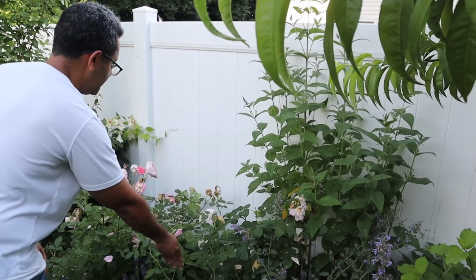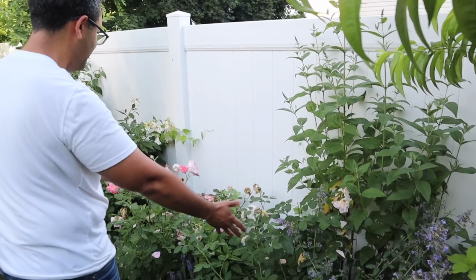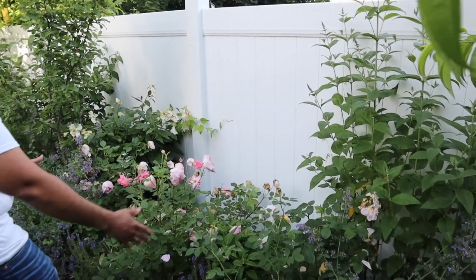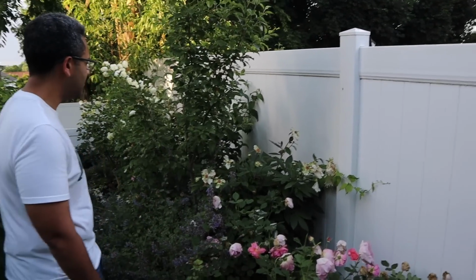This is another rose bush. I have a rose bush there in the middle, but I'm not gonna say too much about it because they're not in bloom right now. But do you have pictures of them? Maybe we can put pictures on the screen. I do have pictures, yeah.